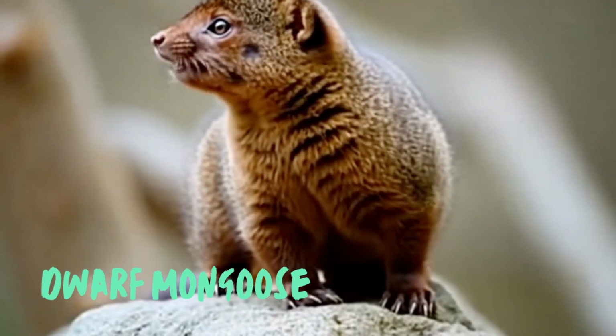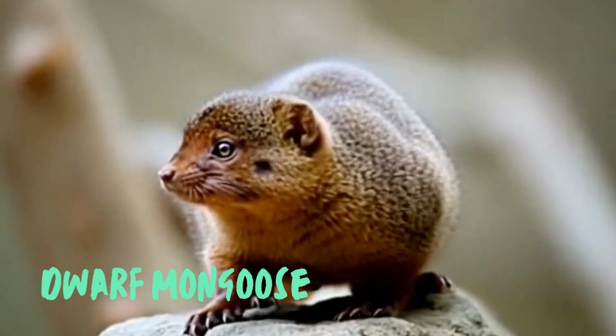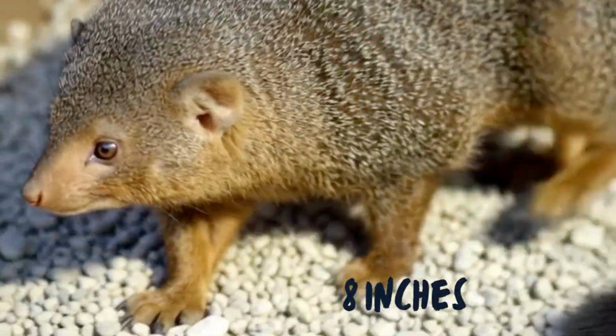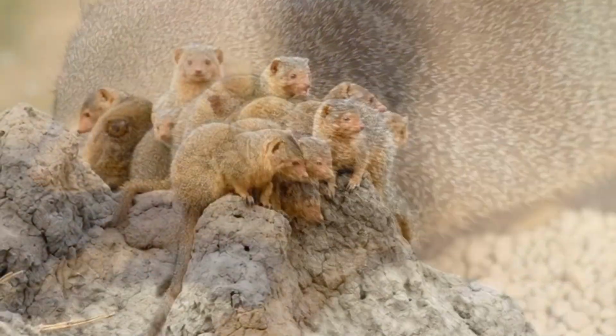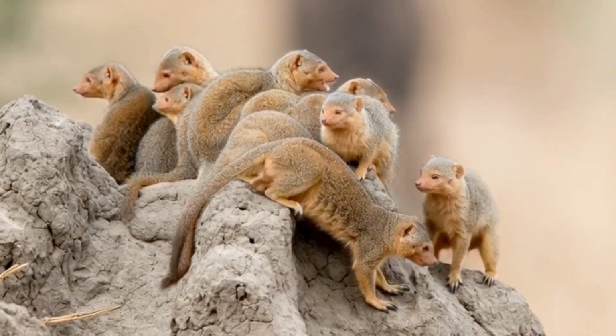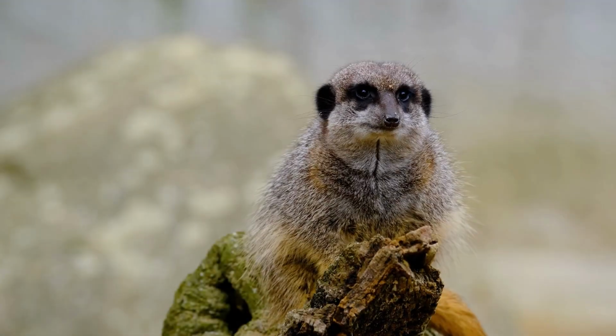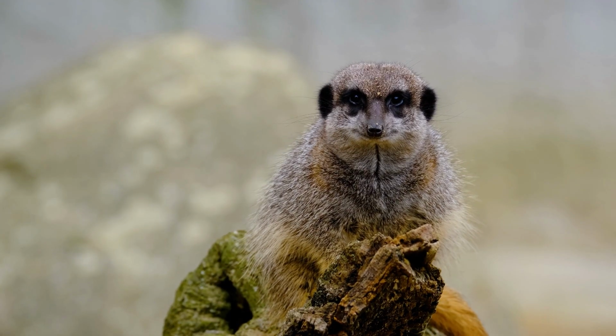If you saw one, you'd probably think it's just a cute little rodent, but it's basically a mini version of the regular mongoose. It's only about 8 inches long and weighs a bit over a pound. The wild part is their social organization. They live in tight-knit groups ruled by a dominant alpha female. But the most surprising thing is their lookout system.